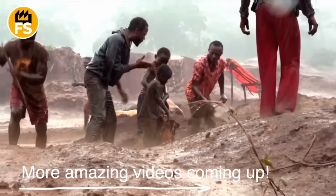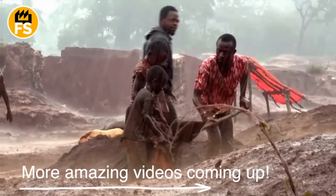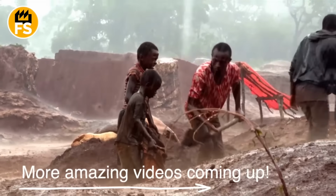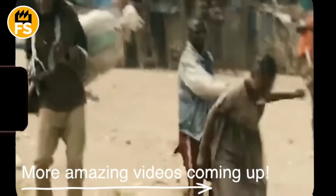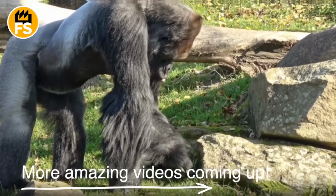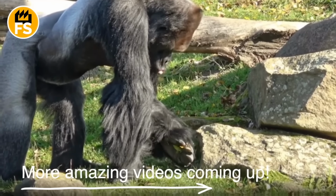Tens of thousands of people dropped everything and headed into the jungle to dig for coltan. Armed groups seized control of the deposits. Murders, rapes, forced labor began. Kahuzi-Biega National Park, home to mountain gorillas, was overrun by miners. Animals were killed for meat, or simply because they got in the way. The gorilla population plummeted by 90% in just a few years.